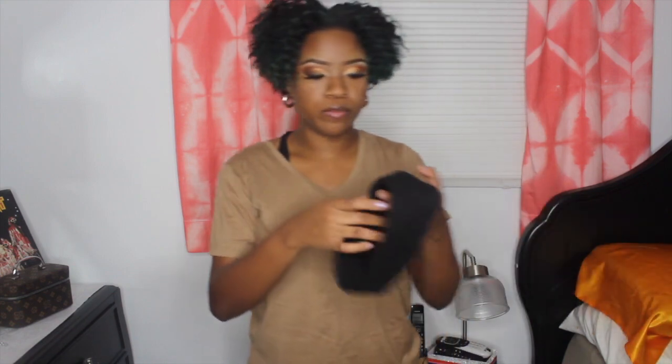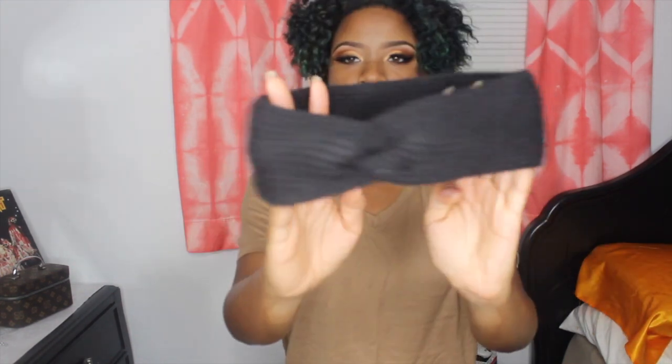I also picked up this little black headband that I love. It's knitted. There you go, y'all can see, and it has this little knot in the front, and it is just so cute, and it keeps my head so warm. Once again, it's something that looks good with my curly hair. Okay, not with the part down the middle, but y'all get the vibes. It's just so cute, and I paid, I want to say, $5 for that.